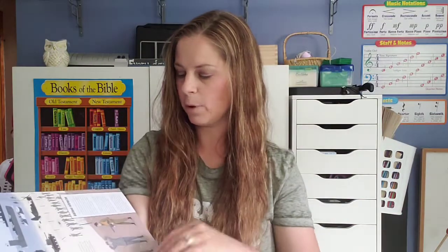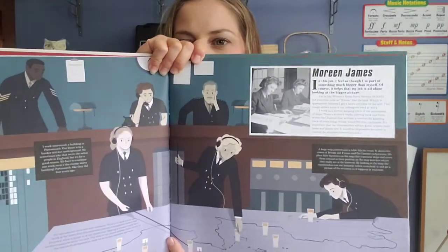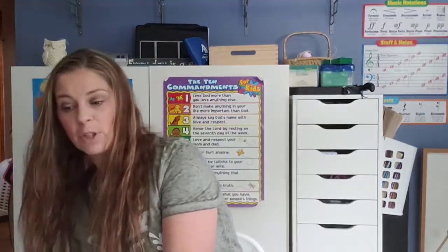Talks about different people, different events that happened. There were the 3 different breaches on D-Day. Ooh, smacking myself in the face. It's such a big book. But it is a large book. I think it's going to get a lot of use in our home. So those were the non-chapter books. I'm just going to clear them out of the way here.